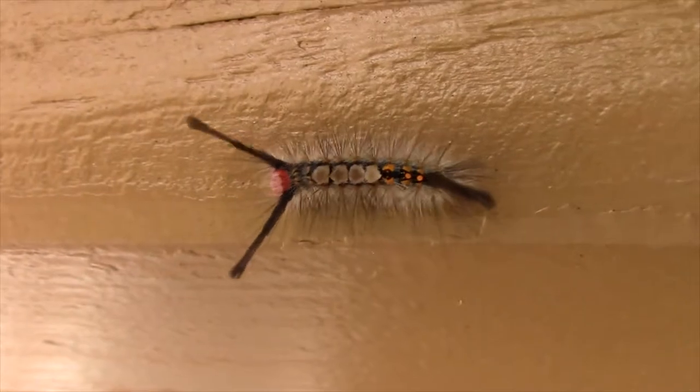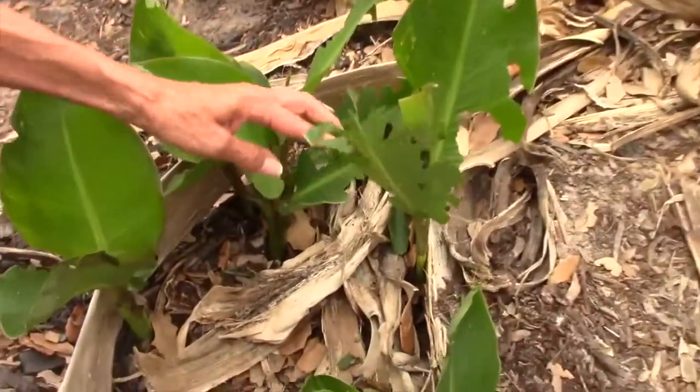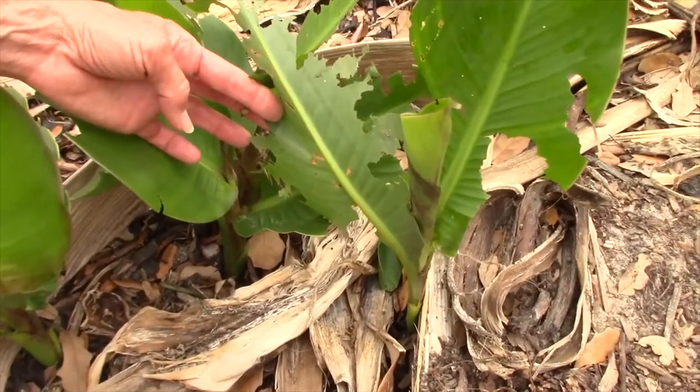It's spring in the coastal bend, and that means our caterpillars are back. What are they? The tussock moth caterpillars, and they are annoying. Maybe you've seen them around your plants in your house. We sure have. Take a look at the number they've done on this plant. They have shredded this leaf, and you can see the damage that was done.